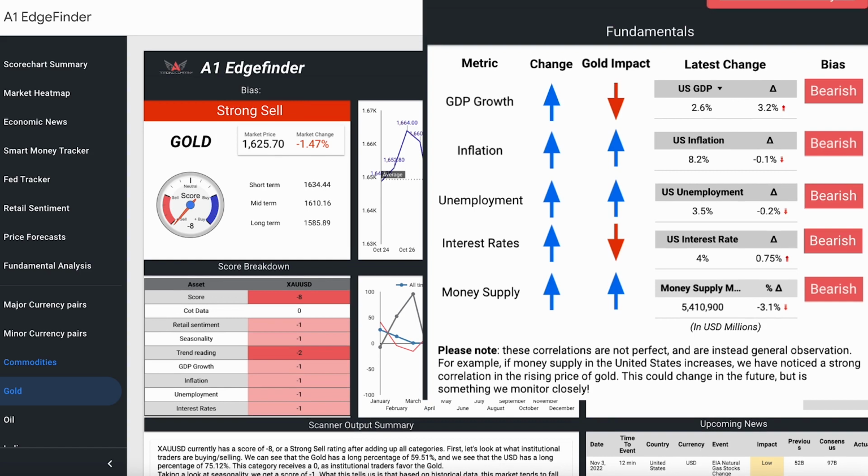So like I said, typically speaking, when the dollar is doing good, gold is not doing as good. So when things like the economy are doing well, or we're raising interest rates like we just did yesterday, not good for gold. So we can take a look at that here. 2.6% US GDP, 8.2% US inflation, 3.35% US unemployment. And keep in mind, things like inflation and unemployment are not strong for the dollar. If there are more people unemployed, then the economy is not going to be doing as well. The dollar is not going to be as strong. So that is good for gold.